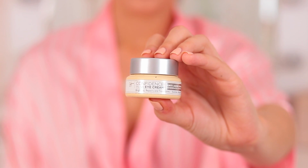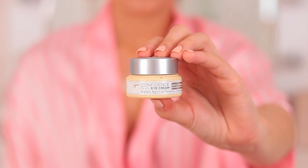I also do a little bit of eye cream as well. This is the IT Cosmetics Confidence in an Eye Cream. I like this because it's nice and light, and I always remember to put this on because I feel like my under eye area is the place where I put the most makeup in terms of concealer and powder, and it is also the most delicate area of the face in terms of the skin, so it's important that you prep it properly.